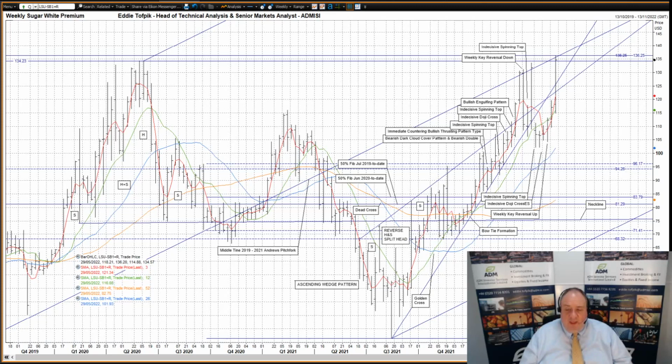I'd previously spoken about it this way, and I quote, there is a pattern which, whilst not directly touched, may be indicative of the bullish angle of attack. It is the 2019-2021 bullish Andrews pitchfork. The market is currently in between the middle tine overhead, currently 136 and a quarter, and the lower tine below, currently 62 even.